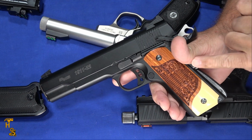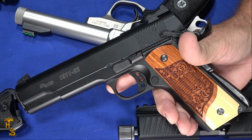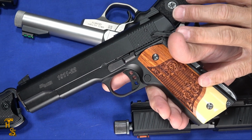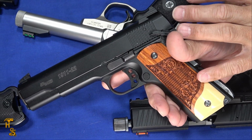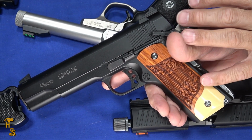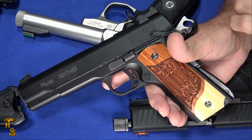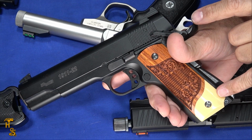They're nice, but this just really kind of added some class to it. Functionally, the gun just has worked. The only thing we've noticed with this one is after a while of running, it starts to get dirty and starts to hang up. It's a little more temperamental to getting dirty than some of the others. But it's a full-on 1911 operation.